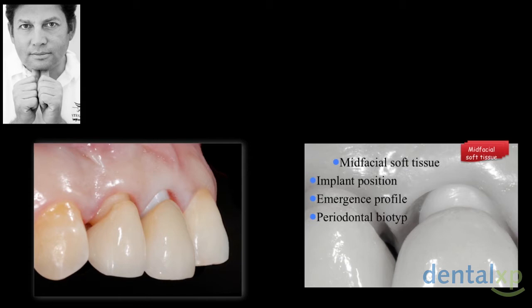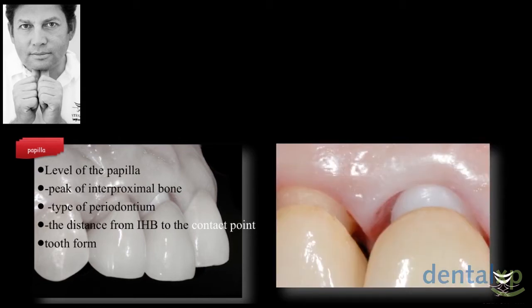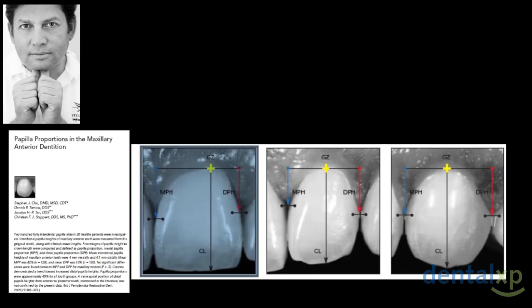And mid-facial gives us more problems today in single tooth environment than multiple adjacent implants. And we know what the papilla is and how that one is developed from the literature. Now let's see how we really do it in our office. Now we realize that delayed implant placement, according to Rook, has 3 times more recession.